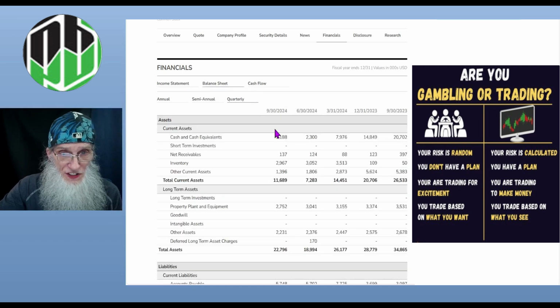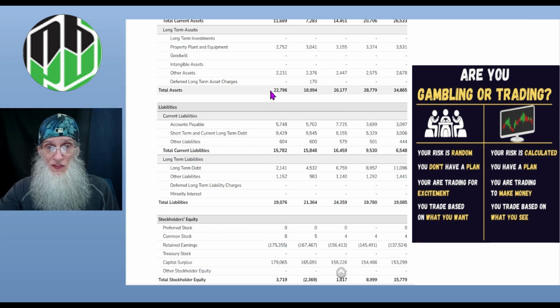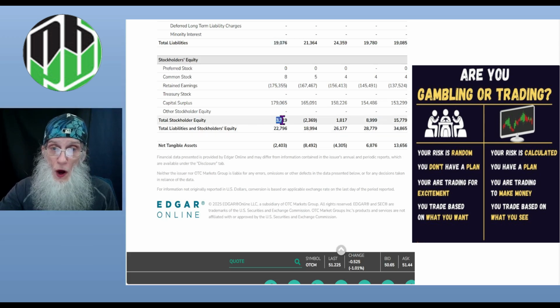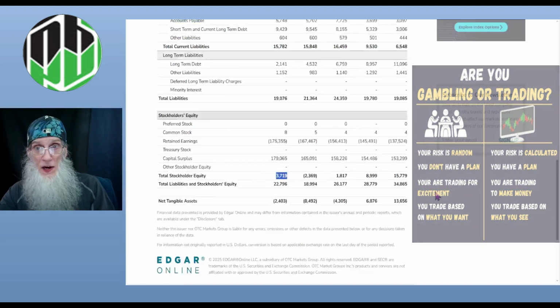Taking a look at the balance sheet, cash and cash equivalents, I like to think of it as the bank. We've got about 7 million in the bank. Total assets, we're at about 23 million. Total liabilities is less, 19 million. So though we don't have any real revenues to speak of, and we darn sure don't have any profit, we do have some stockholder equity, almost $4 million. So we're not holding a bag here.